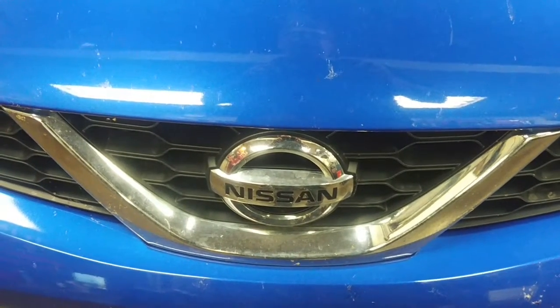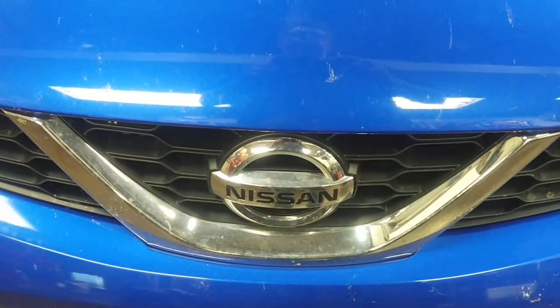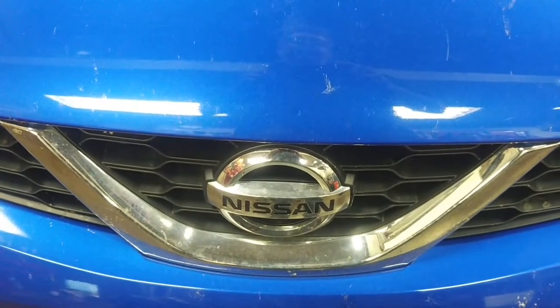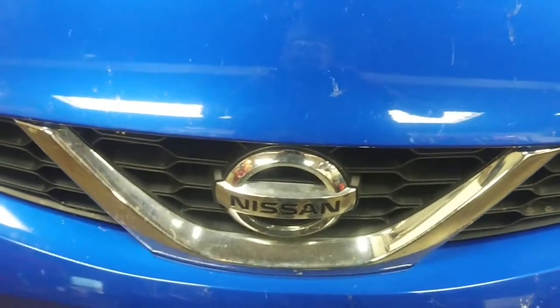Okay, so this vehicle is a 2015 Nissan Micra. Customer towed it here with his tractor because it had quit on him. He said the vehicle started, ran for a few seconds and slowly faded away and then would not restart. When it got here, I checked to make sure that the check engine light was coming on with the key, and I listened for the fuel pump. And the fuel pump did not run with the key turning on.